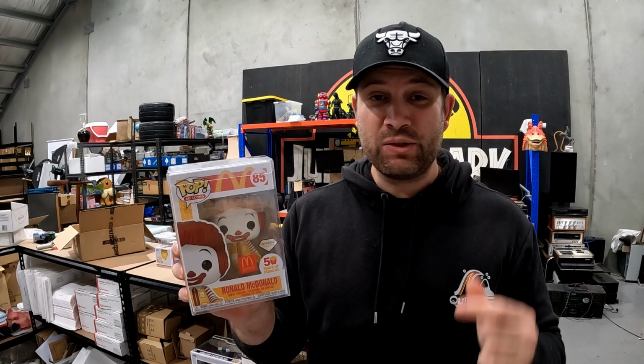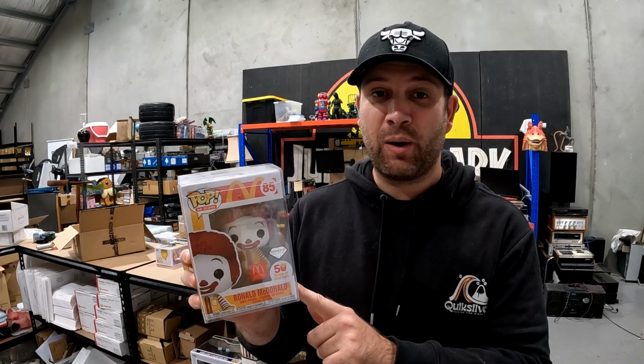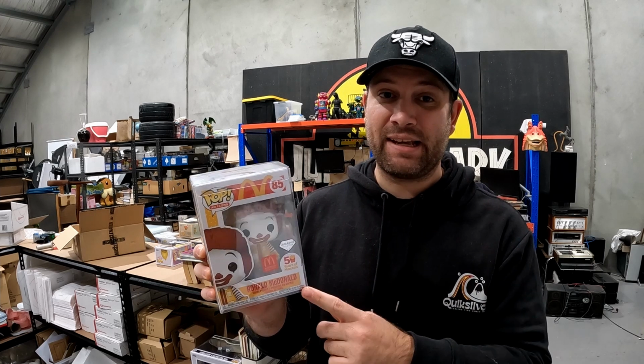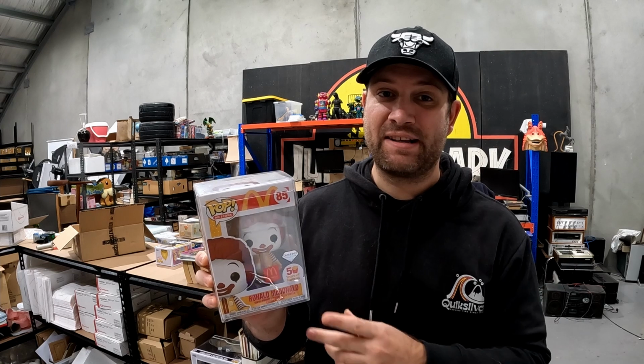Safe and sound. You can also use this as a bit of a selling point for your pop. You can add in your entire plus free protector, and sometimes that'll get your sale over the line compared to someone else that's offering the exact same price. Now let's get into unpacking all these pops.